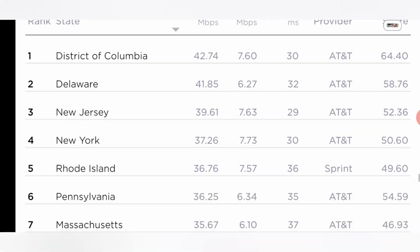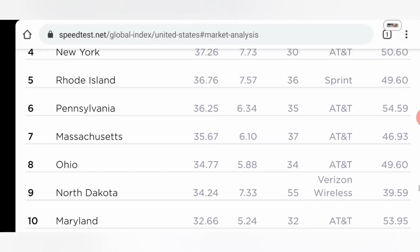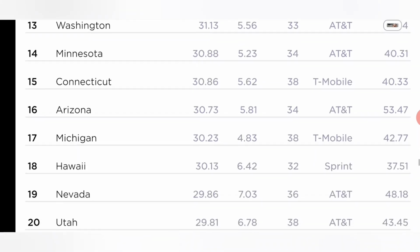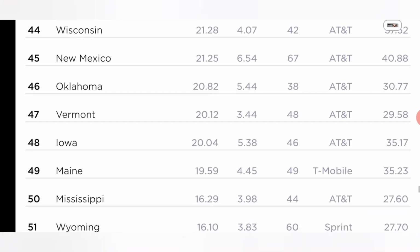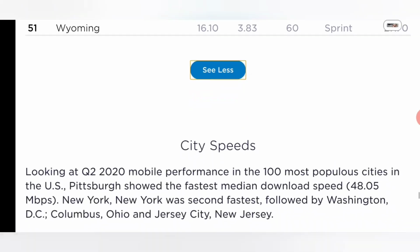So District of Columbia, very fast, and then as well as Ohio, my home state, and Pennsylvania, Maryland. You can actually click see more, and they've got the top 50 identified with all the different carriers for what the data shows. All right, so there's 51 there for us. So it's got all the states there.